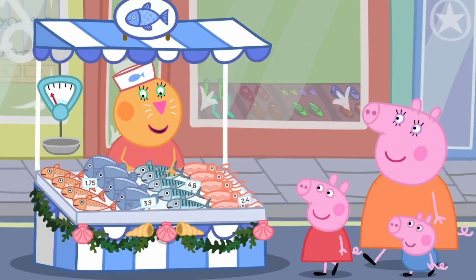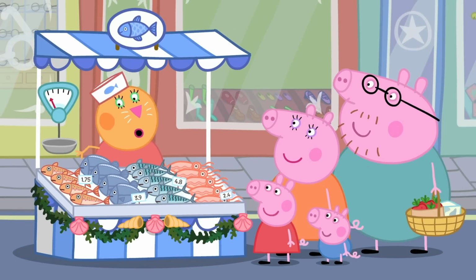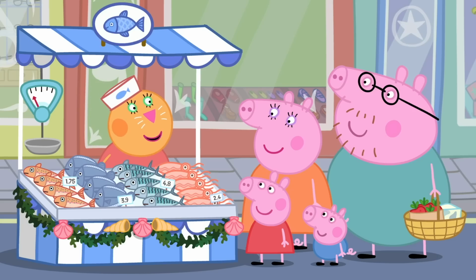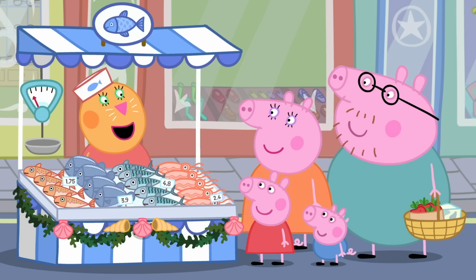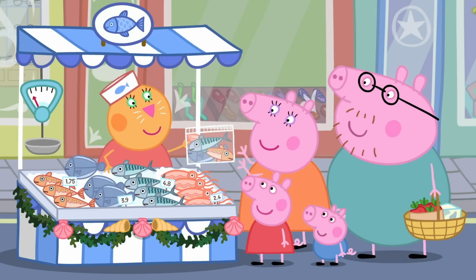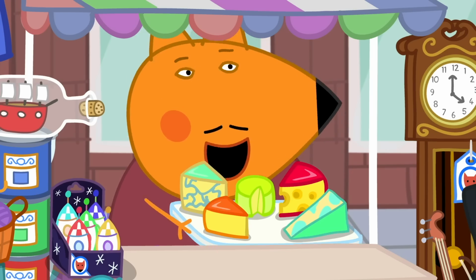Fish! Nice fresh fish! Can we buy some fish, please? OK, I've got trout, haddock, mackerel or squid. What would you like? They all look good. How about I give you some of each? Then you can make a lovely fish pie. Fish pie. Yummy. There you go. Thank you very much. Fish, apples, cheese.